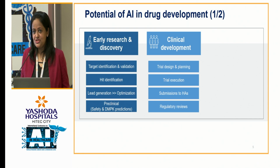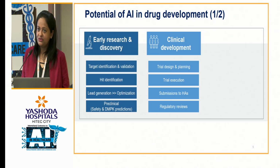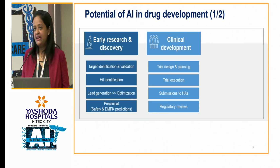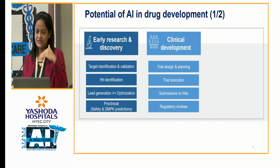The next component is submission to HAs. Those who have worked on these eCTD modules know it encompasses hundreds and thousands of pages. Now, putting that together, bringing administrative efficiency, operational efficiency, and publishing and so on, again, there is a huge potential for AI to also narrow down the submission dossier, which is prepared for the health authorities.